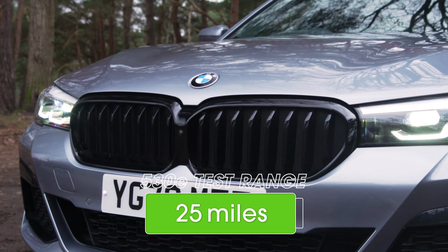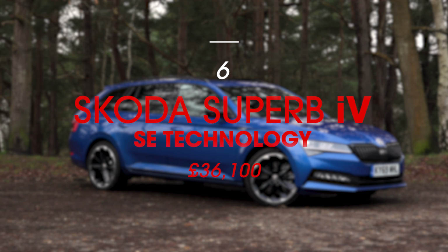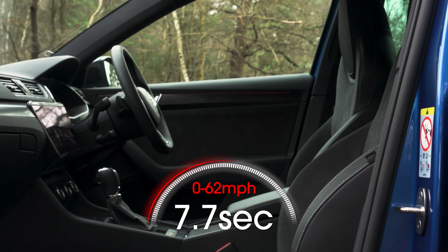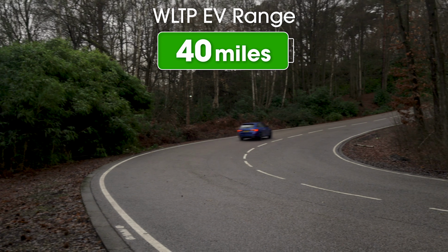Anyway, back to the list, and at number 6, while the 5 Series is a premium all-rounder, the Škoda Superb is a more mainstream alternative. The IV is a plug-in hybrid which is incredibly practical, and it's comfy, nicely made, well-equipped, and great value for money in the PHEV world. If you need even more space, there's an estate version too.